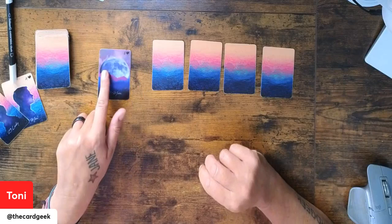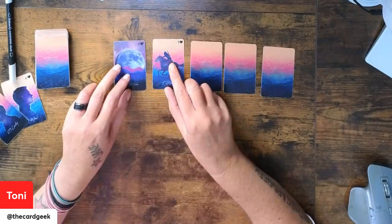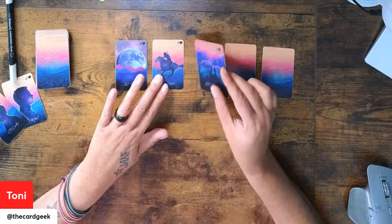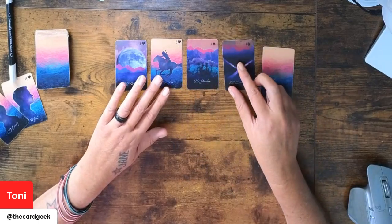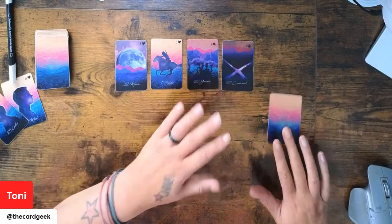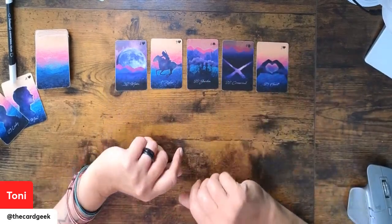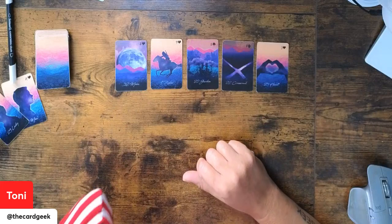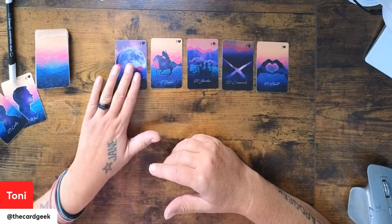So the first card we have is Moon, a great card as far as health is concerned. Rider, Garden, well, these are good cards. Crossroads, you never know with Crossroads. Depends what comes afterwards. And then Heart. These are solid cards as far as health is concerned.